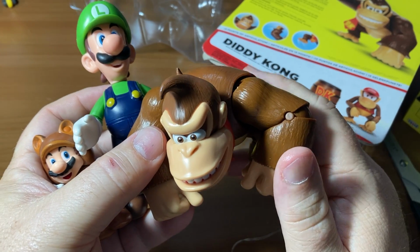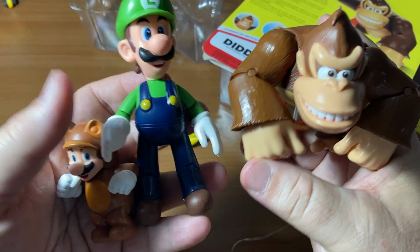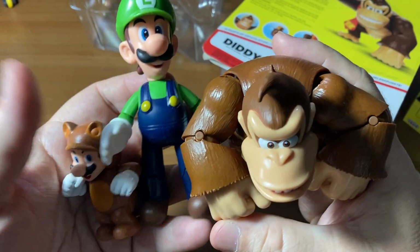All right, I've been blabbering long enough. Just let me know again what you think about this scale. Does this scale better with him or with Mario, Luigi or Mario?